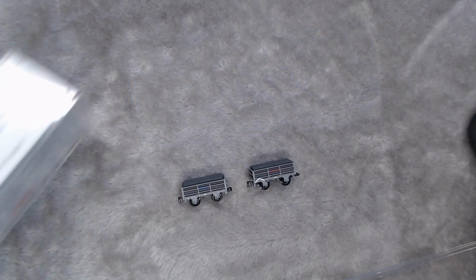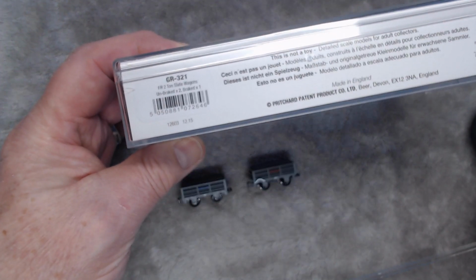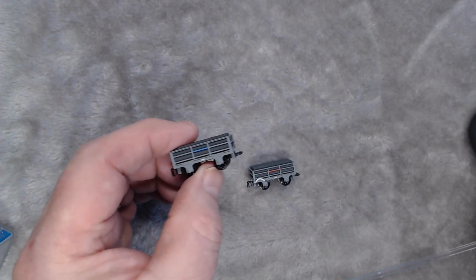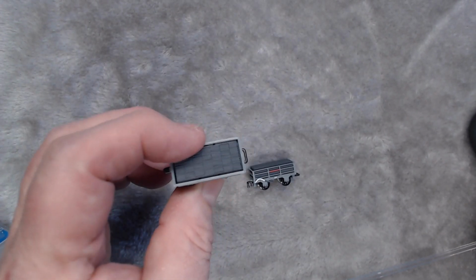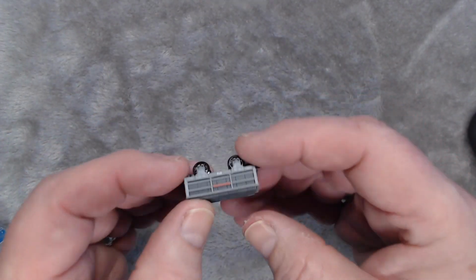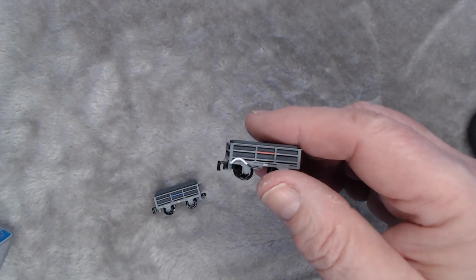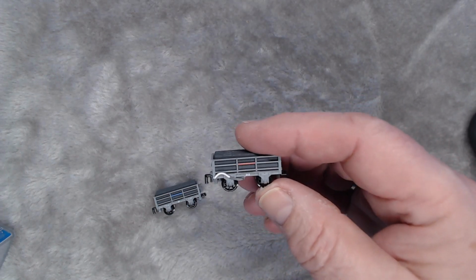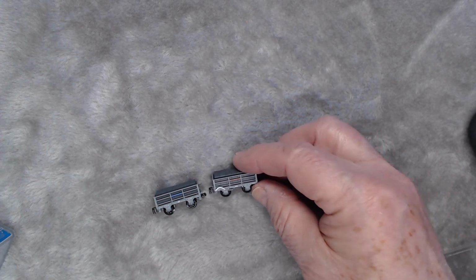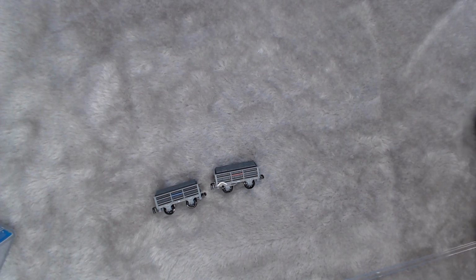And if I actually look at the package here, what it actually says is unbraked times 2 and braked times 1. So these are the same as the other ones that I got, the unbraked ones. But this is the braked one. As you see, it just has that brake pipe on one side. I suppose the idea is that you put a couple of braked ones in amongst the unbraked, and somehow or other that slows things down. But they're really no different to the other ones that I had.